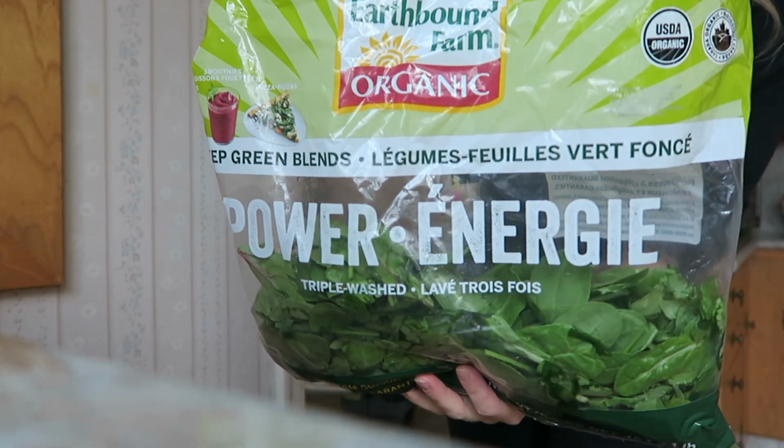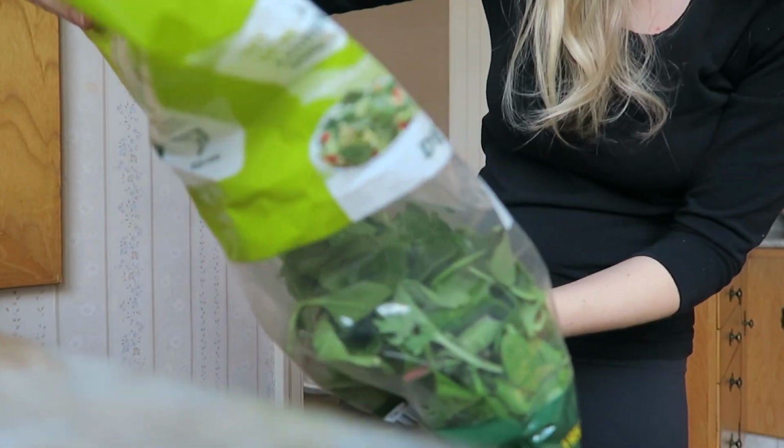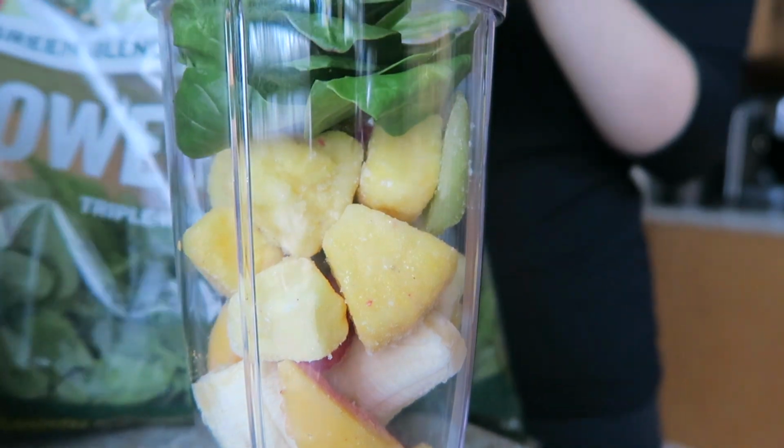And I do add greens to my smoothie. This is an Earthbound Organic Power Blend. I think it's got like spinach and baby kale in it. I usually try to add greens to it as well, just for that extra nutrition and vitamin kick. So I'm gonna pick through my greens right now and add that to the smoothie. I usually add more like a cup of greens to my smoothie. This is more like a half a cup this morning, and it's just because I'm sharing it with Rhys, and this has kale in it, so I don't want to make the flavor too strong. But if I was just making this for myself, I would load it right up.